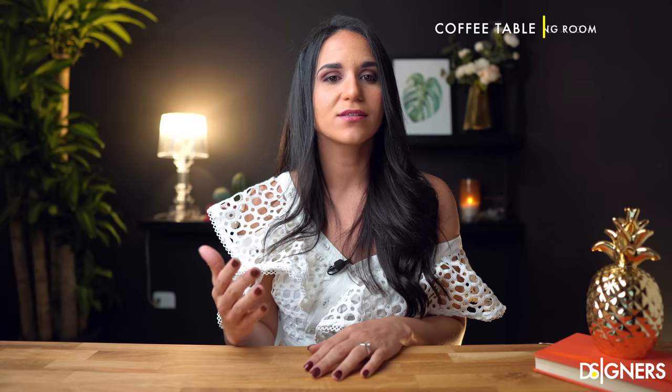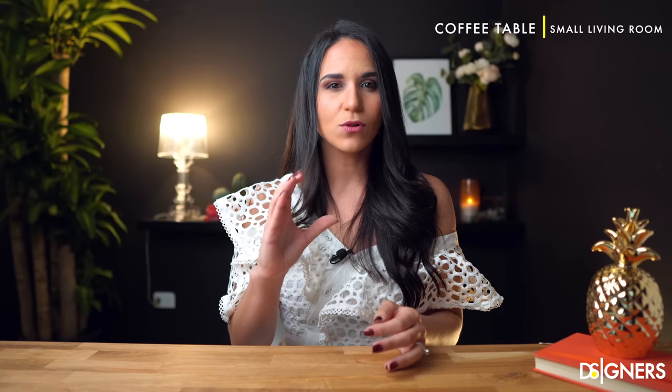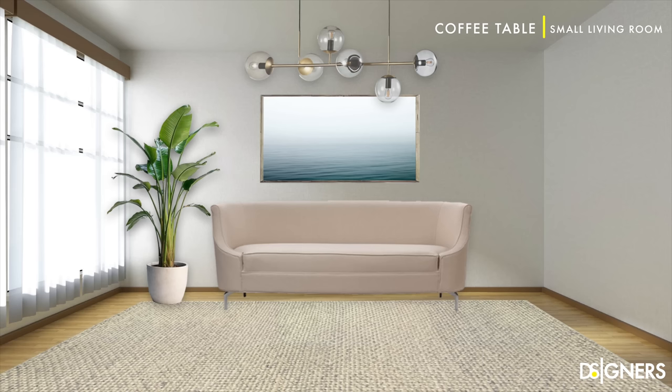About coffee tables, look for something transparent in acrylic or glass. The table should seem to disappear, so it gives your room the illusion of more space. If you have visual space for a solid coffee table, look for a table with simple or delicate lines.